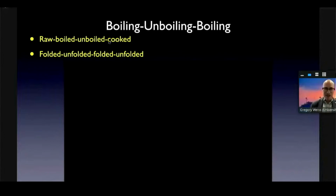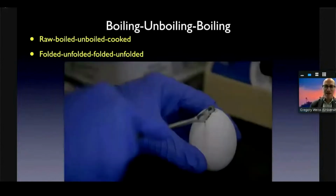And then I'm going to cook it again. What's happening here is the proteins in the egg, including lysozyme, eggs have a high concentration of lysozyme, are going from a folded state in the raw protein to unfolded when you boil the protein. That causes the protein to cross-link, forming that opaque color. And then we're going to use the vortex fluidic device to fold it again. And then I'm going to unfold it when I cook it again. Okay, so that's the process that's going on here.